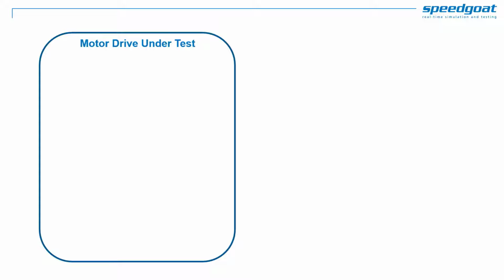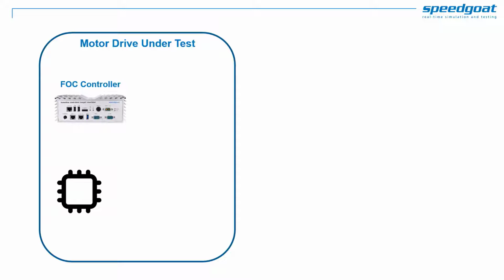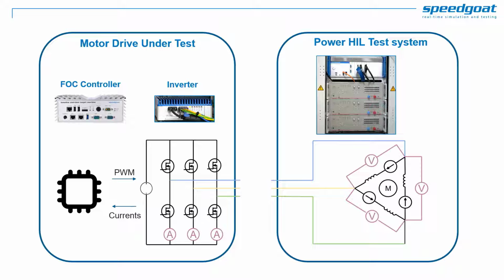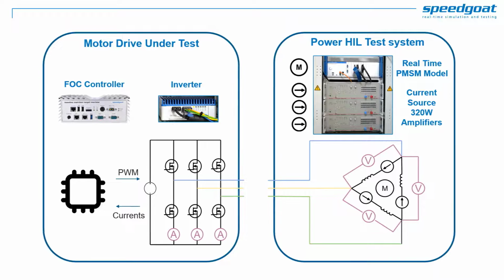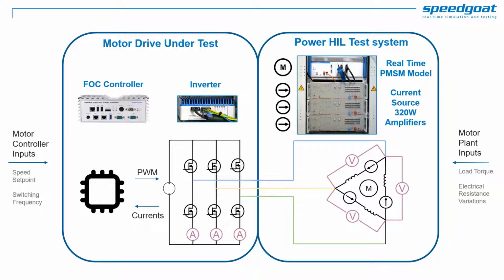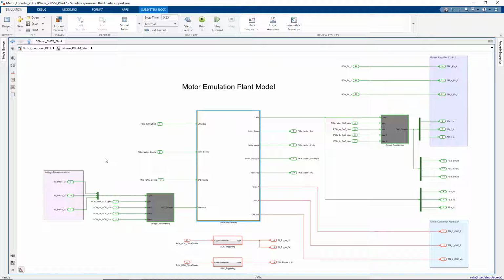To recap, in our motor emulation demo, we test a motor drive consisting of a field-oriented motor controller and a 3-phase inverter using a power hardware-in-the-loop test system, where a motor model controls 3 current sources. We will test the motor drive against motor controller inputs, like the speed setpoint and PWM frequency, and we will also be able to change the plant operating conditions by applying a simulated load torque to the motor or introduce resistance fluctuations. Let us have a quick look at the models.